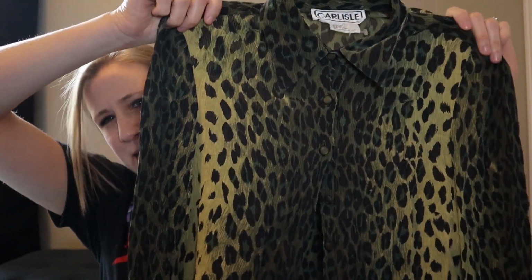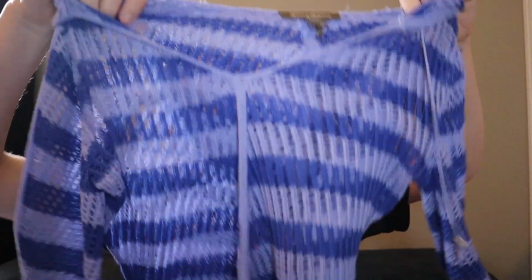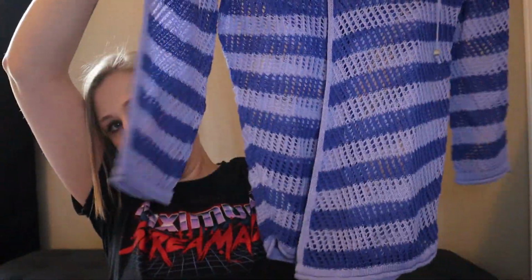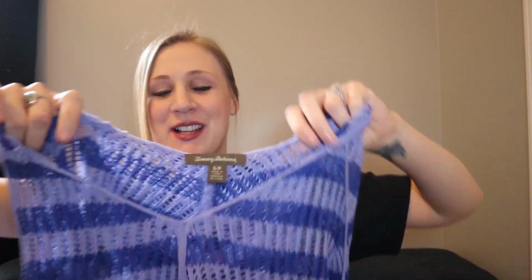Like, it's not cheap at all. This is the vintage tag, you can probably tell just by looking at it. It is 100% silk, size 12, and it is a sort of chartreuse green animal print, which is, I think, super on trend right now as a blouse. So I think this piece is actually going to do really well based on the brand, the fabric content, and the style too.